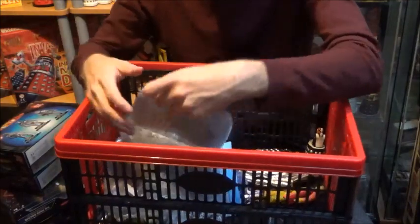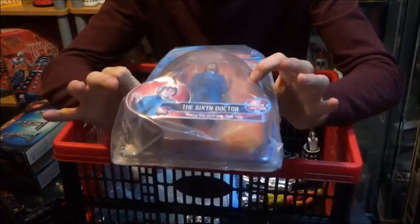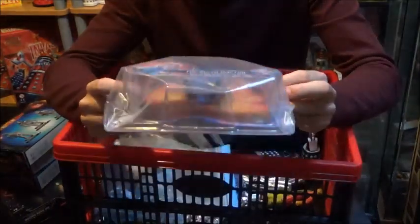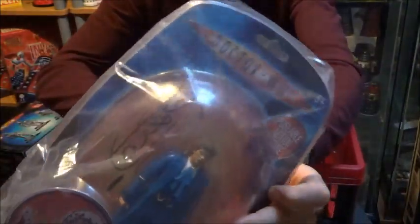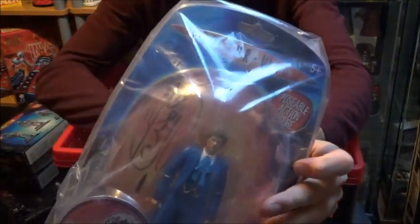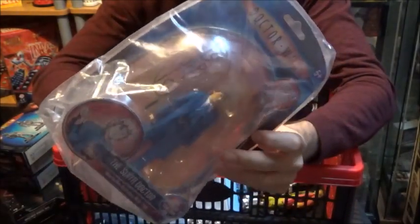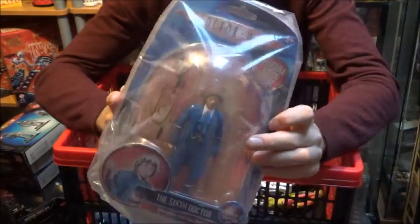Another interesting one here is the 6th Doctor, Colin Baker, from Real Time. It's sealed in its original packaging, and it's also been sealed in a kind of plastic bag. But if I show you here, it's actually been signed by Colin Baker himself. I didn't have him sign it. I bought this off eBay a long time ago. I have actually got 2 of these, both signed by Colin Baker.